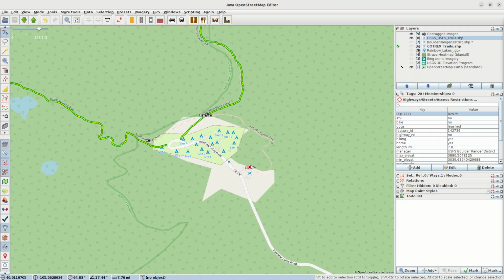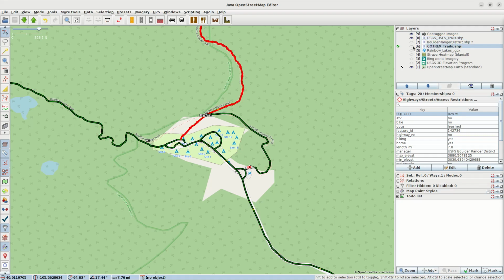So finally, I want to go back to COTREX here. How is it that COTREX, who says that they only use official data, came up with this connector trail when it is not in the official data from the Forest Service? And could we have more of that? In other words, please use accurate data as opposed to official data, which is meaningless.